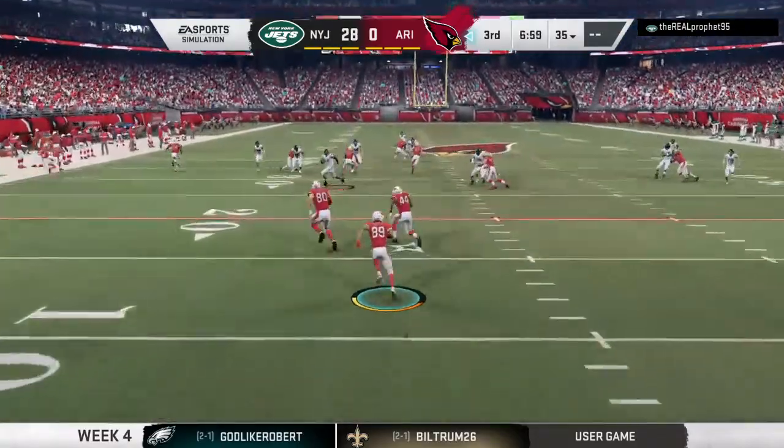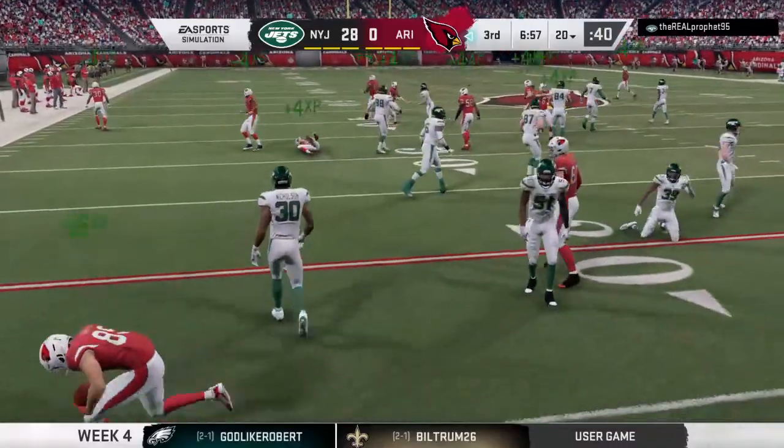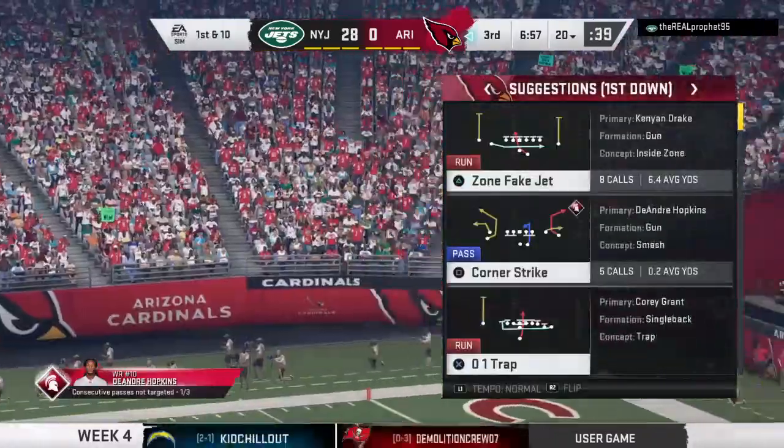This is fielded at the goal line. And he will be marked down right there at the 20-yard line.